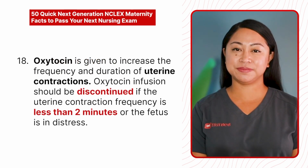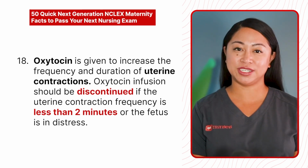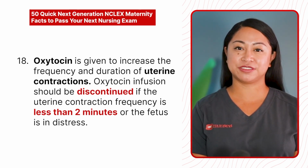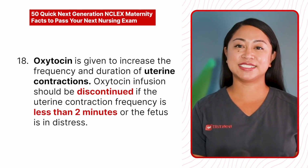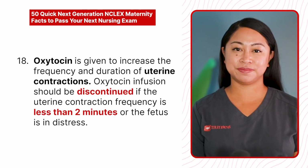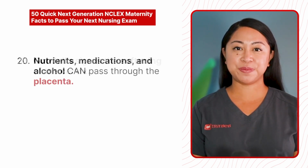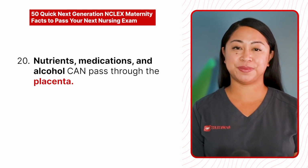Statement 18. Oxytocin is given to increase the frequency and duration of uterine contraction. Oxytocin infusion should be discontinued if the uterine contraction frequency is less than 2 minutes or the fetus is in distress. Statement 19. Goodell's sign is the softening of the cervix. Statement 20. Nutrients, medication, and alcohol can pass through the placenta.